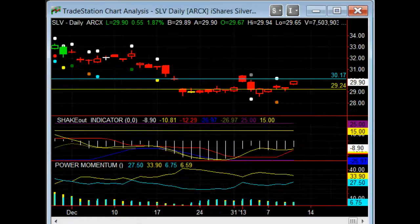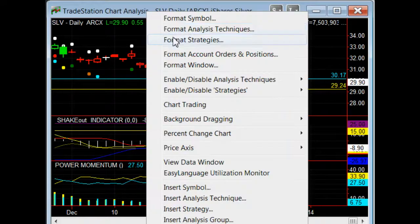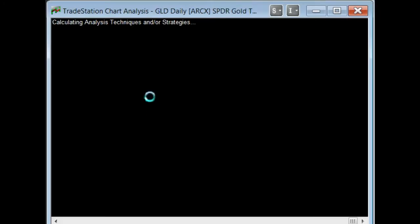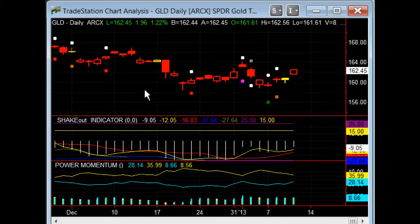I'm going to bring on, well, this happens to be SLV daily, and that was a pretty easy one. We also had, switch, I want to look at GLD. I haven't looked at GLD yet because I knew we had it long from a few days back and wanted to see it. So there's GLD, and we had nice signals with this, and I know a lot of people were reluctant to even get anywhere near it. But we jumped on it real hard.